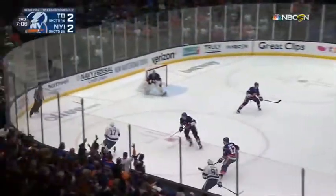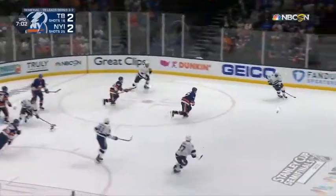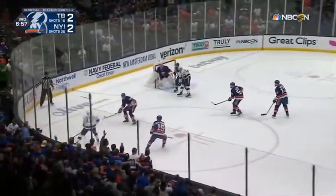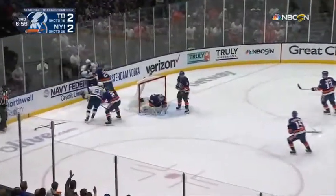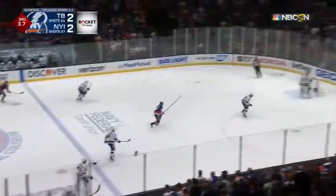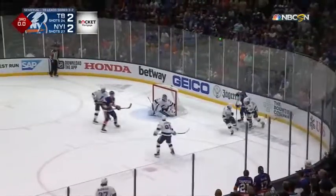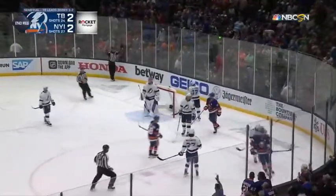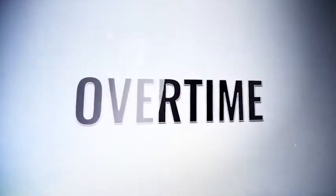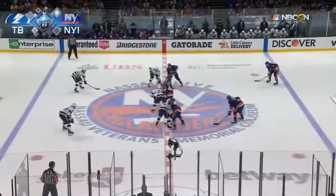Alex Killorn cutting wide on Mayfield. Back out to the right circle for a shot by Shen. That was blocked. Now Killorn once again for Tampa Bay. Killorn towards the net. Saved by Varlamov. Now Sergachev. Time winds down. Game 6 here at Nassau Coliseum. Headed to overtime. The Lightning 0-2 in sudden death.